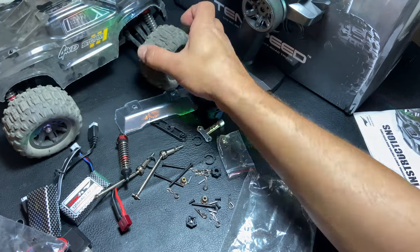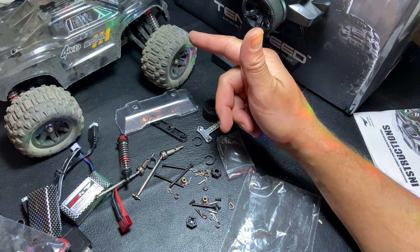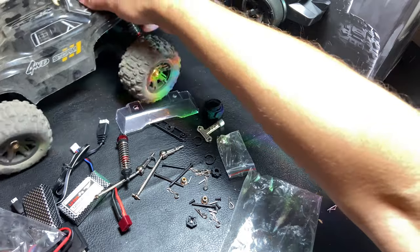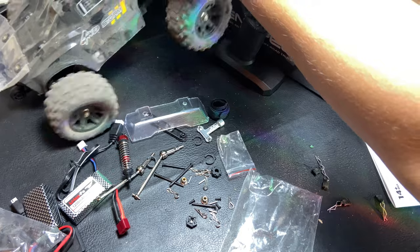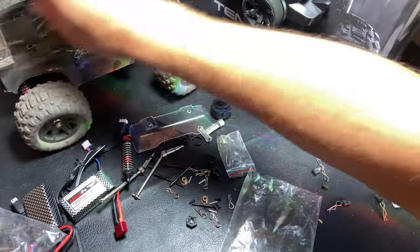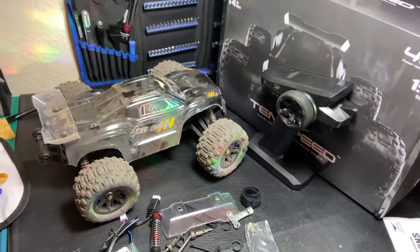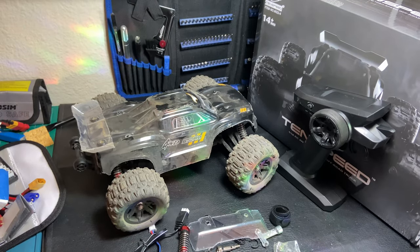Really doesn't feel like it. No oil shocks, they talking about that. And I don't know. Does that sound metal? I don't know, that could be plastic. I can't tell. But yeah, man, $75 including the tax. I'm down with it.